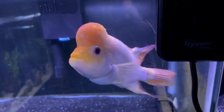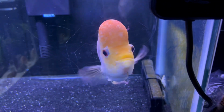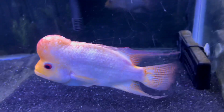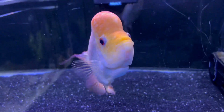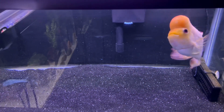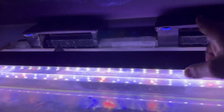I still get arguments in the comment section that, hey, no, that flowerhorn is a male because of that hump. But I promise you guys, she is a beautiful fader flowerhorn. Look at the colors, huh? Oh, I love her to death. This is MOANA. Now, this is a 40-gallon breeder. Of course, the light, full spectrum by HYGGER, along with the hang on the back filters, 2 Tidal 110s by SICCE on this aquarium.